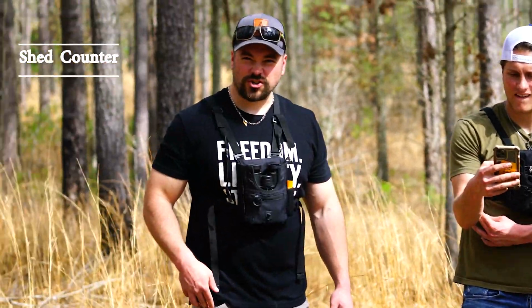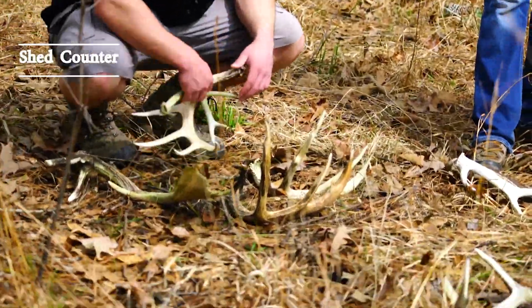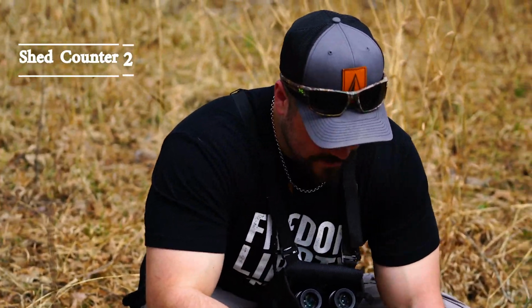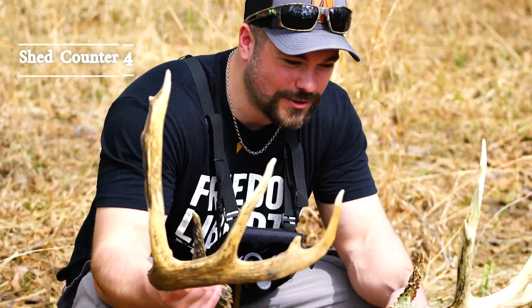But this is the haul so far. 0.7 miles, and I'm the only person with a whitetail shed. 1, 2, 3, 4, which is big. Also, I think it's the same buck.